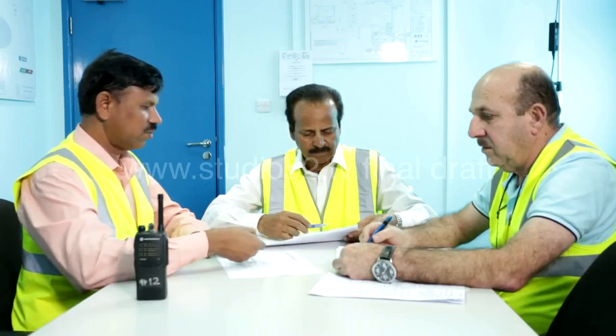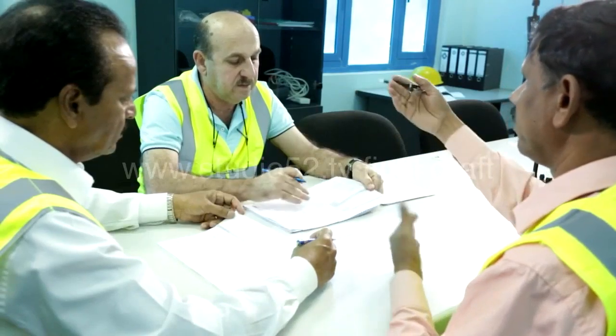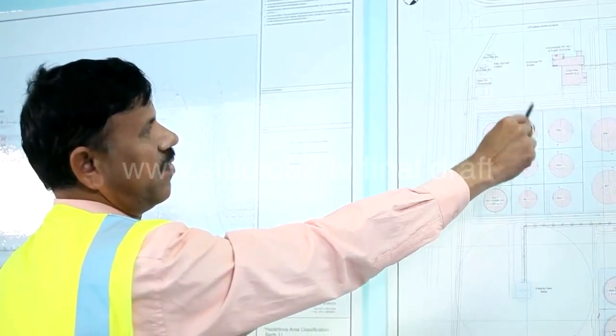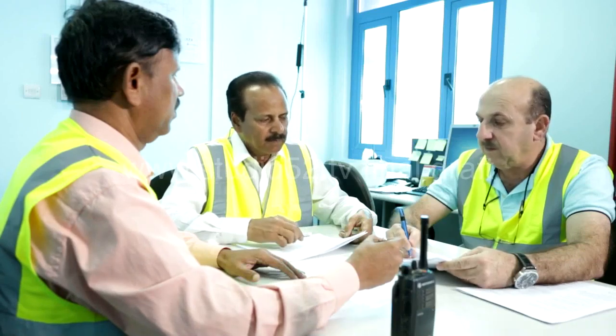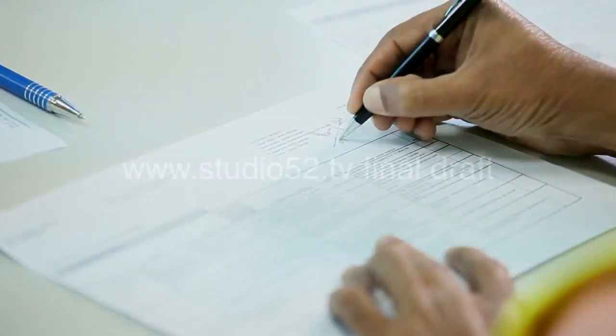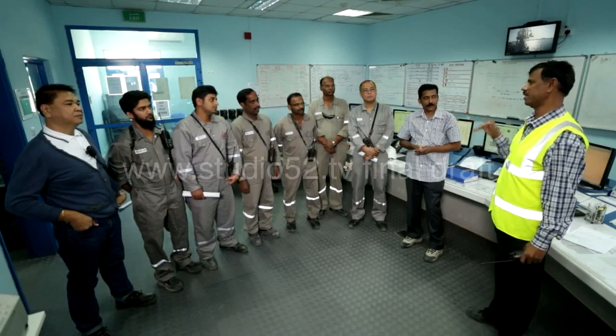Whether it's a routine work or not, it is mandatory to hold risk assessment prior to commencement of any work. Potential risks and necessary safety actions, respectively, are identified and given by an authorized GRC HSE officer or your team supervisor. Make sure you participate in every toolbox talk before your shift. This is where safety issues of the previous shift are discussed, as well as safety updates you need to know for your shift.